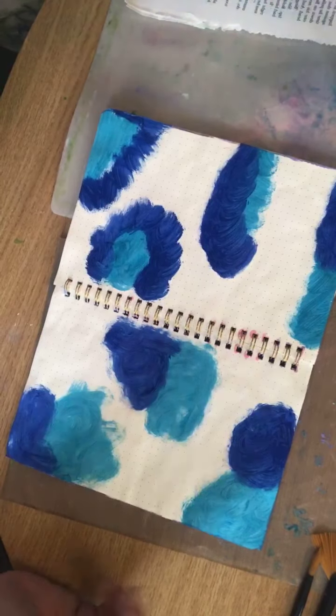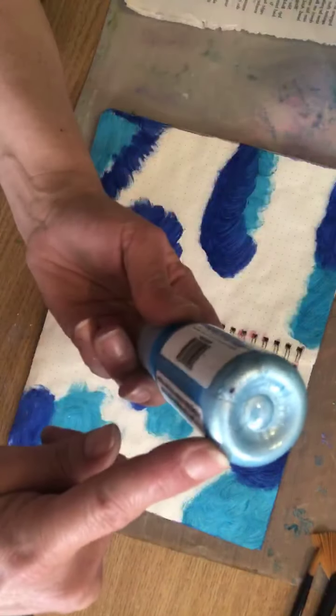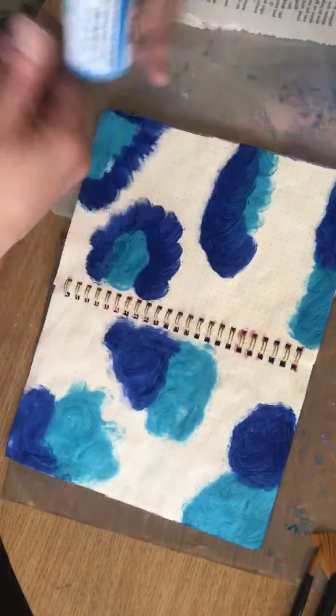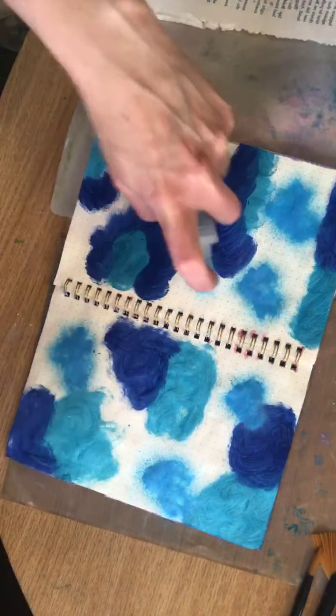So next I'm going to come in with the acrylic Sea Breeze. Now you can see you've got that beautiful mica at the bottom, so I'm going to give it a swish rather than a shake. Give it a swish, and we are going to spray on just in a couple of places to feel that colour.